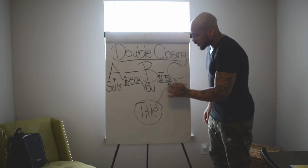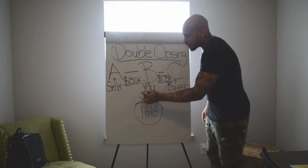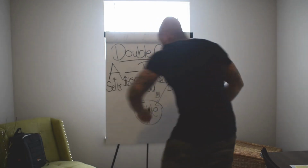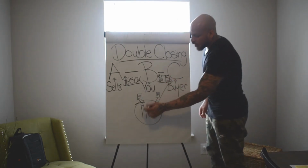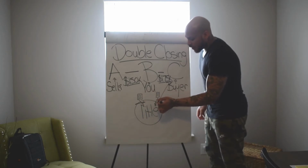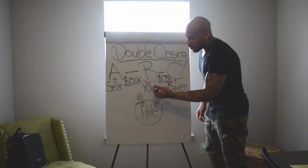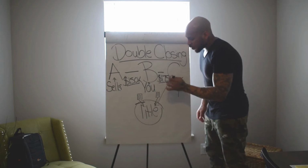So the buyer will bring the 175 to the title company. The title company will take both of these contracts and simultaneously close them at the same time. The title company will take that 175 and pay the 150 to the seller, and the 25,000 goes to you. Minus a little bit of closing costs, you might be taking home probably 22,000 or 23,000. But that's how the double closing works.